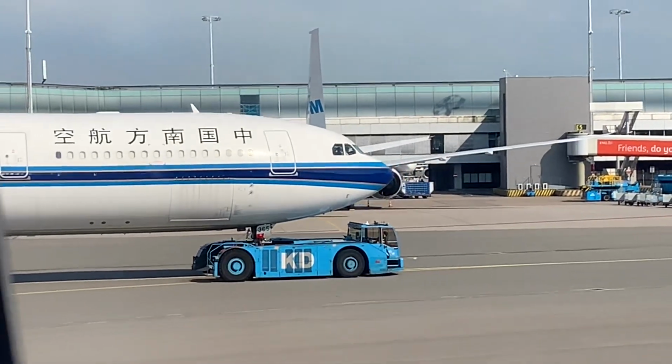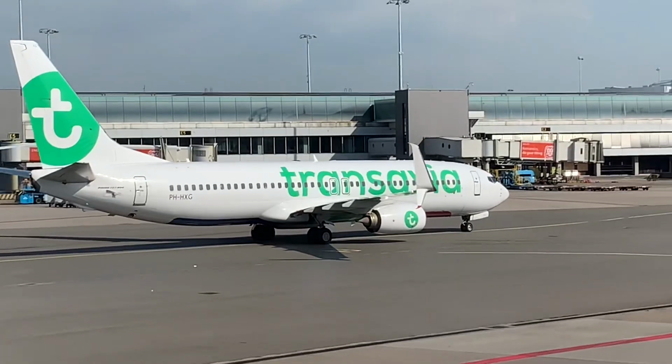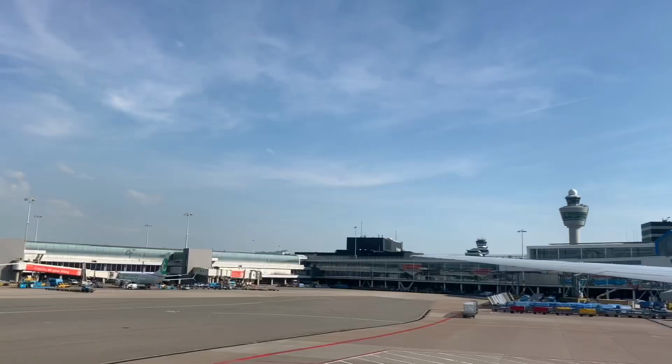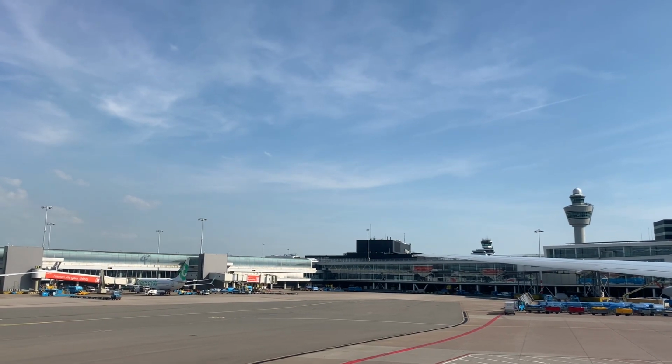Unfortunately though, due to some baggage issues, we would end up sitting on the ground for about 45 minutes. Although, that being said, our bags actually never ended up making it on board the aircraft today. But after some waiting, we finally began our pushback and taxi out to the runway.